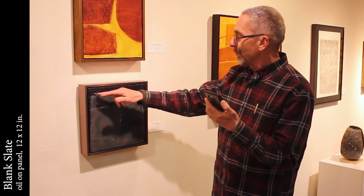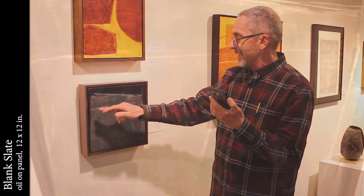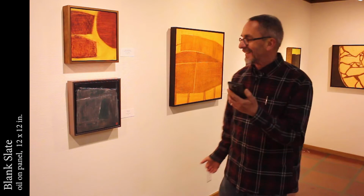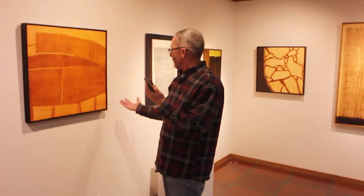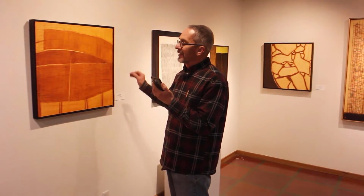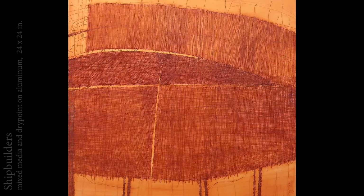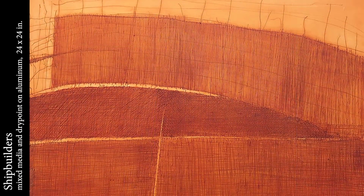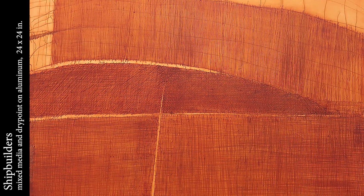I have used a tool to incise through the wet paint to create line work. And this also has that scrawly, scribbly edge. It's a go-to move. This is a piece that I didn't know what the title was going to be, but it reminded me of ships when they're being built. They're kind of propped up in a scaffold or some kind of support.